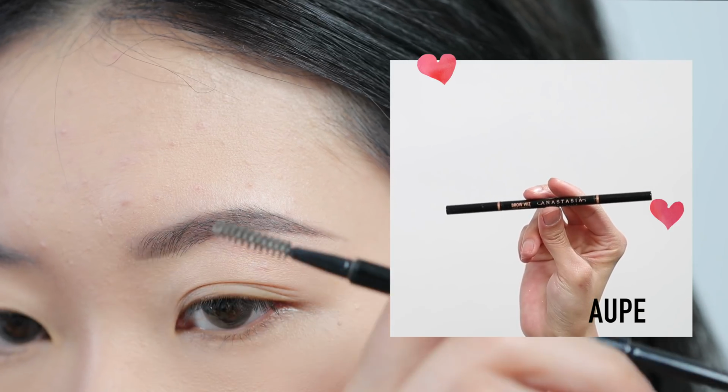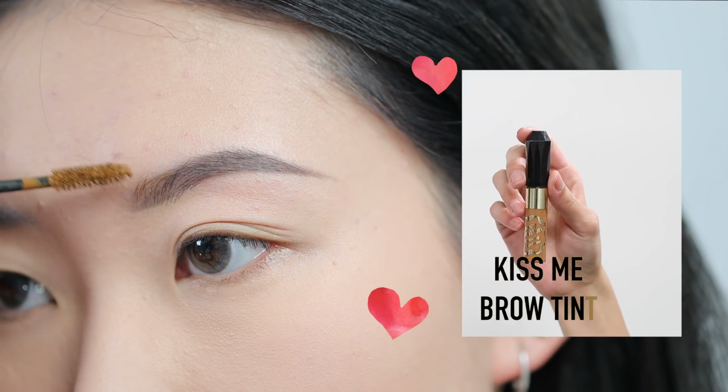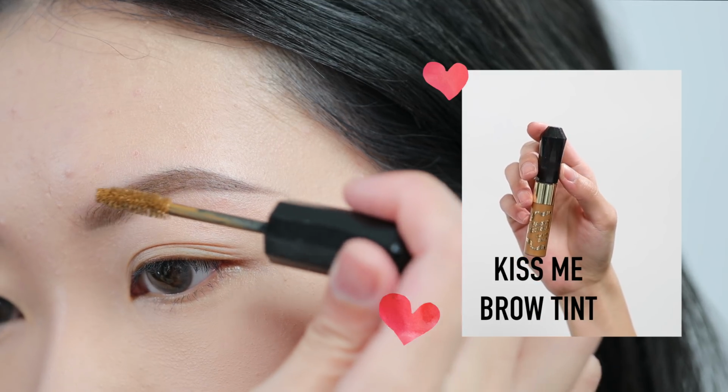Then to lighten my brows a bit, I'm switching over to a brow tint. This one is the Kiss Me Heavy Rotation Coloring Brow in the color number 5.